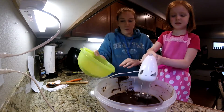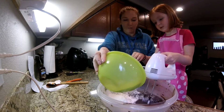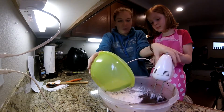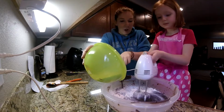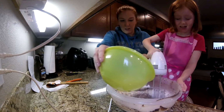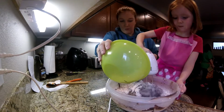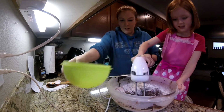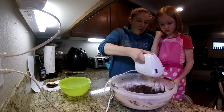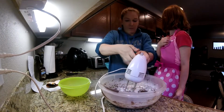Alright, you start mixing. Go ahead, Mom. Well, then get all of it, and I'm mixing it in slow. The chocolate. It's everywhere. You want me to help? Keep going.